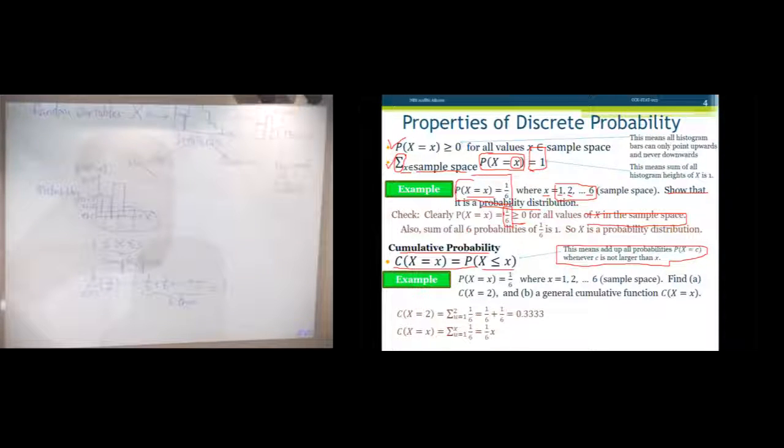So this is a fixed definition. It always starts from the left because the less than or equal to sign will never change. It's part and parcel of the cumulative probability definition. So let's take a look. P of X equals little x is 1/6. Again, same distribution. We have confirmed that this is a distribution. Find C of x equals 2.